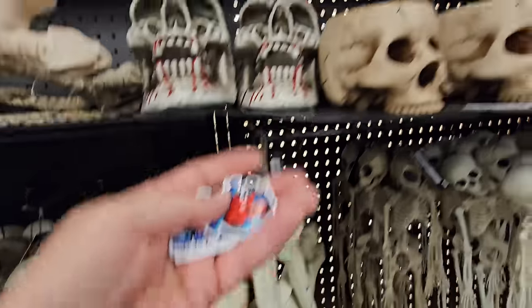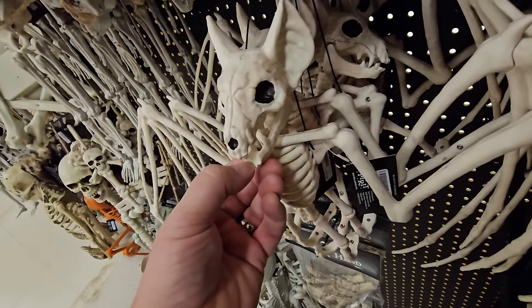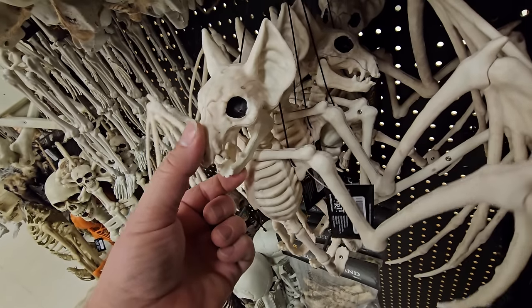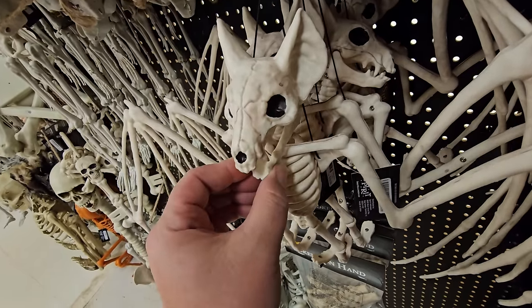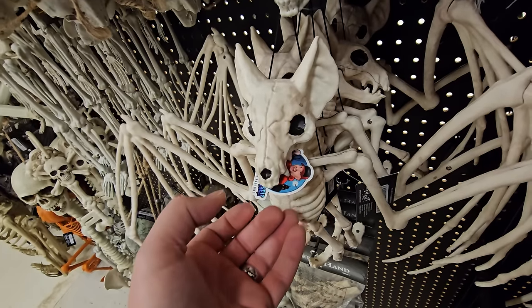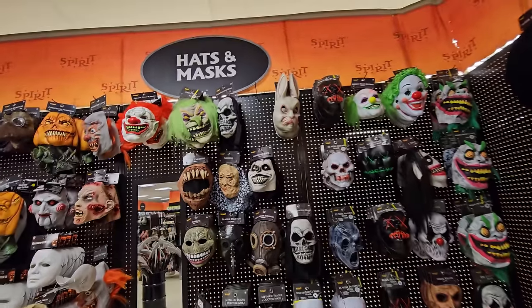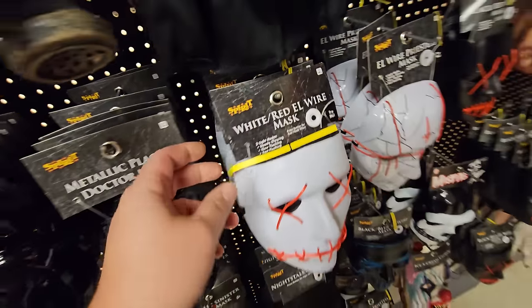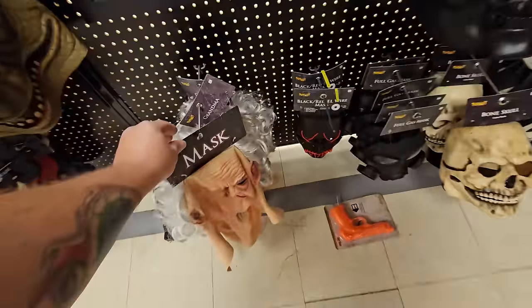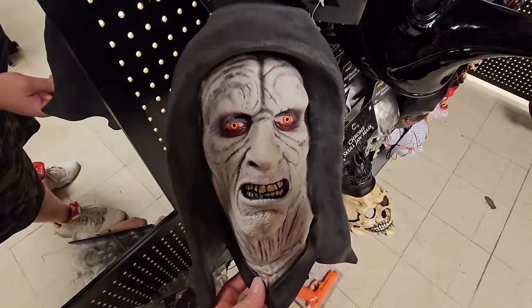Stickers for the funnel, stickers for the skull. Hello, bat. Oh, look, I never noticed that his mouth actually moves. His jaw has a little joint in it, and you can open and close his mouth. There you go, sir. Here you go, ma'am. All right, I think this is hilarious. Whenever they lose the regular tag that goes on these masks, they just replace it with one that says mask. Have we seen Palpatine in any stores this season?